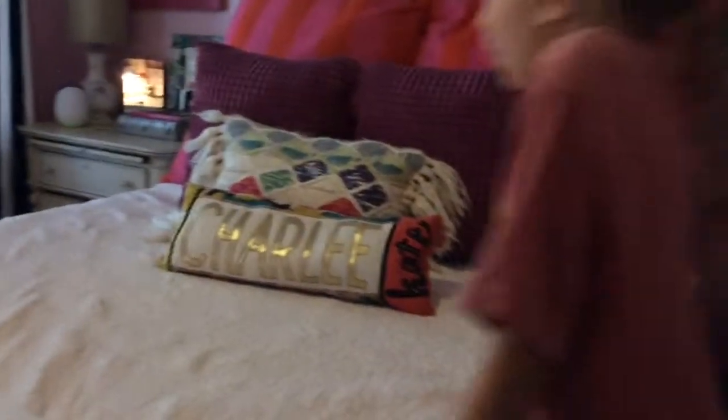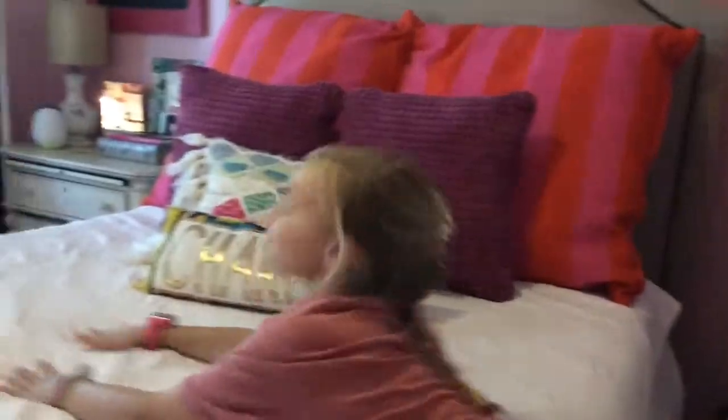So right here is my bed. Very fun. I have those back there, which I don't know why they're back there, but they're really annoying.